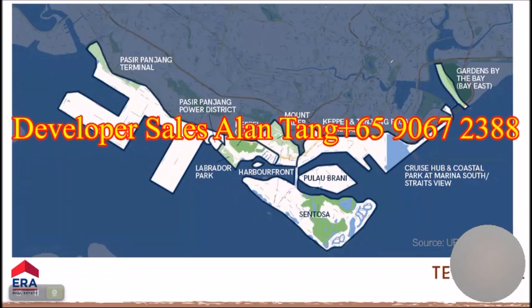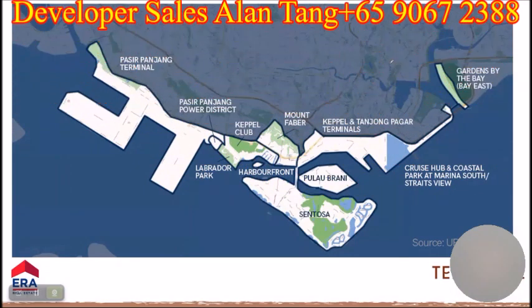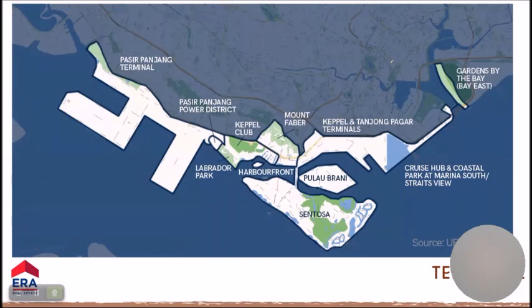I have Mount Faber there. I have Keppel Club, Pasir Panjang Power District, and the terminals, Keppel and Tanjong Pagar terminals, Pulau Brani. All these are the old things. Keppel, we are going to move away, and after that Pulau Brani goes too, because right now they are just all the ports over there. And then Pasir Panjang also goes. So what are we going to do with all these once they are gone?